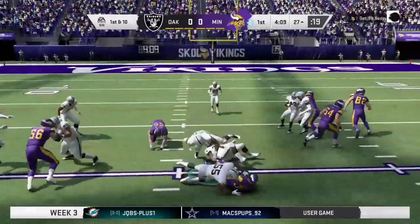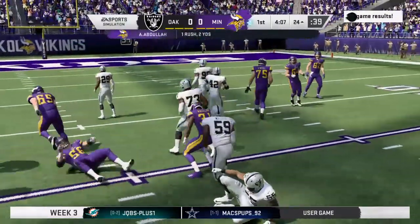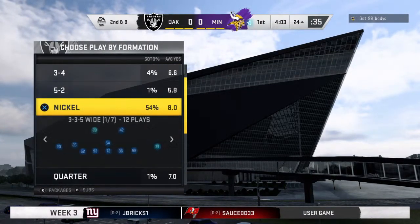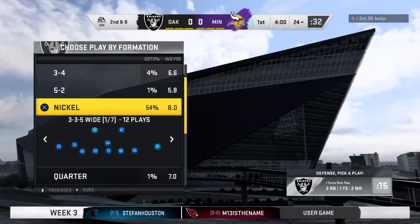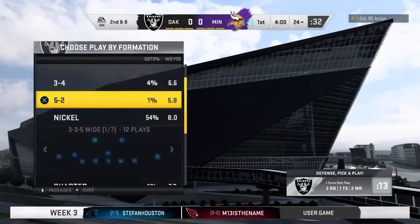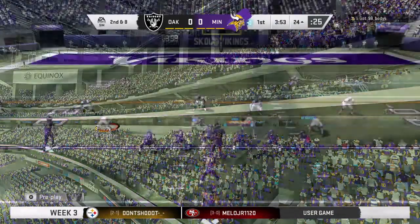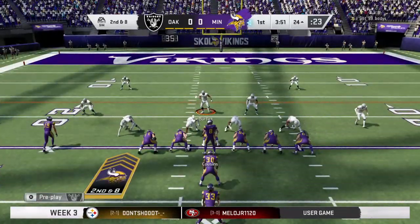Now here's the first carry for Amir Abdullah. 2 yards on the pickup there. It'll be second and 8. Early down stuff to put this offense in a precarious position. We know that securing the point of attack, especially against the big-bodied guys in the middle of this D, has got to be priority one. The last run good for 2. Here's second and 8.